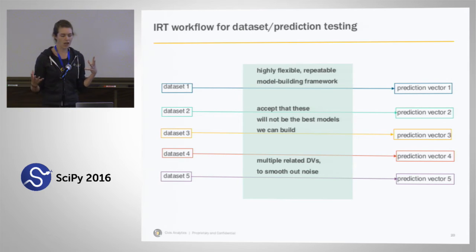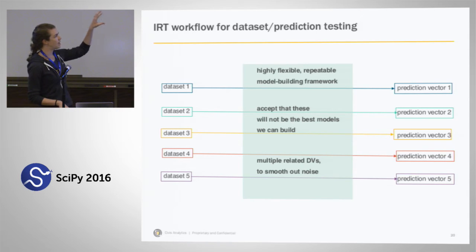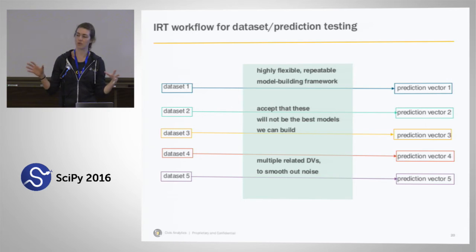So you say, okay, I'm interested in constructing a methodology by which I can assess my data sets in this way. So what do I want to do? The first thing that you want is a very flexible and repeatable model building framework. You want to define what your test is going to be. And what that basically means is having a bunch of dependent variables that you think really capture the thing you're interested in studying, because those are going to be the means by which you assess whether you're doing a good job or not.